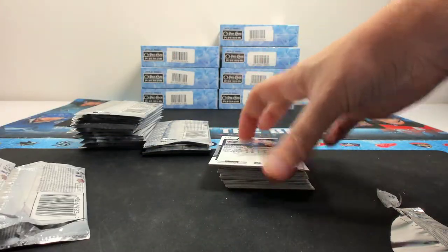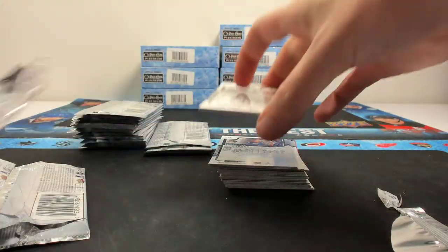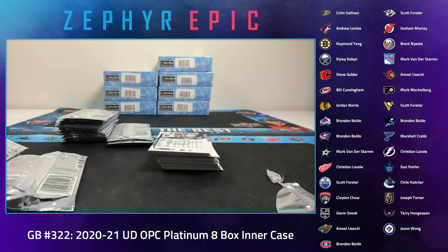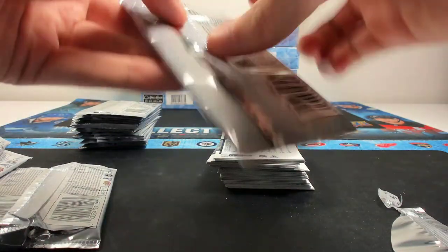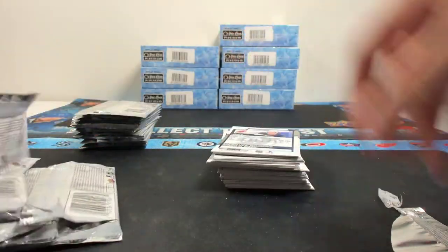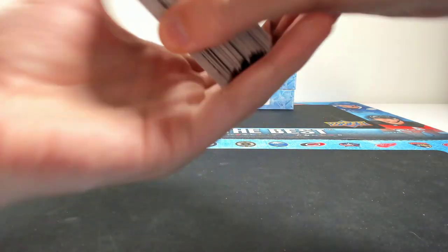Habs, and it was another team in the middle. Who's beside Colorado alphabetically? Here. Sharks. All right. Here we go.